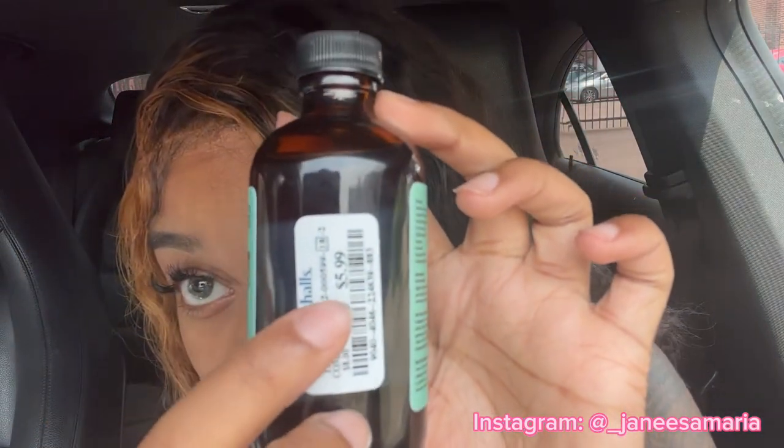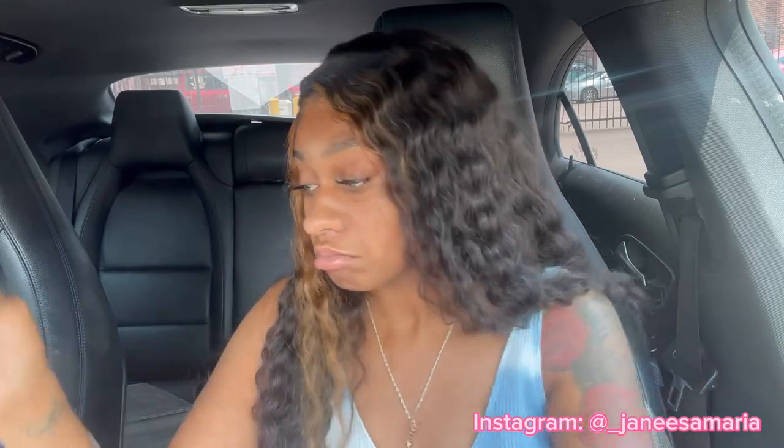Babe, $5.99. I have never paid $5.99 for a Jamaican black castor oil. I had to get it. I had no choice. Let me put this bag back here.